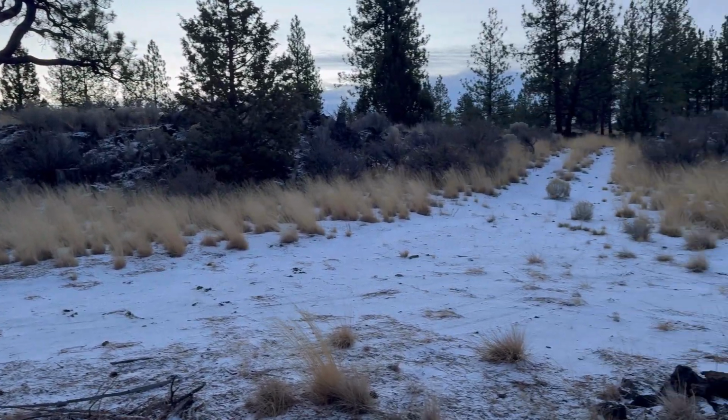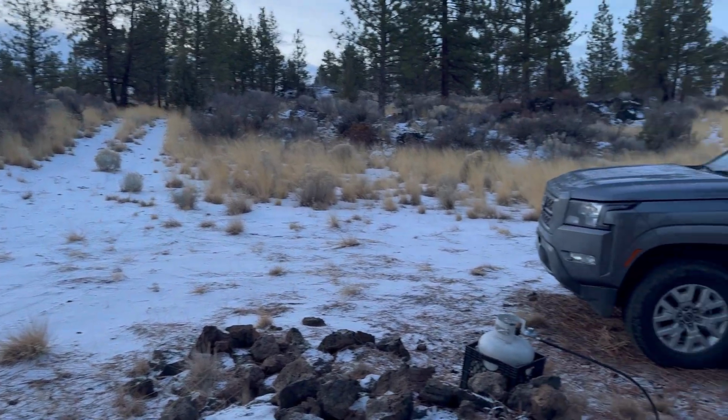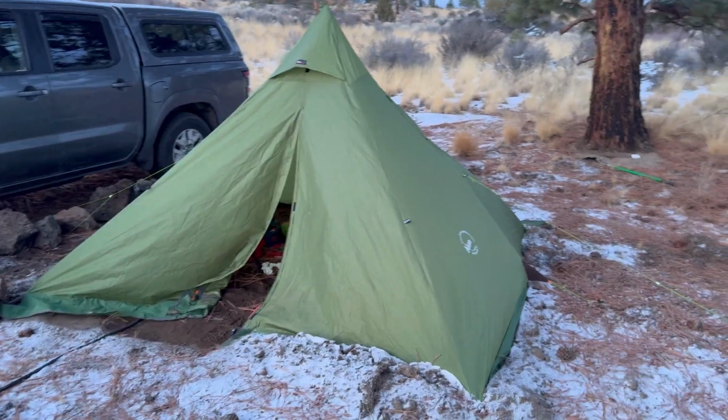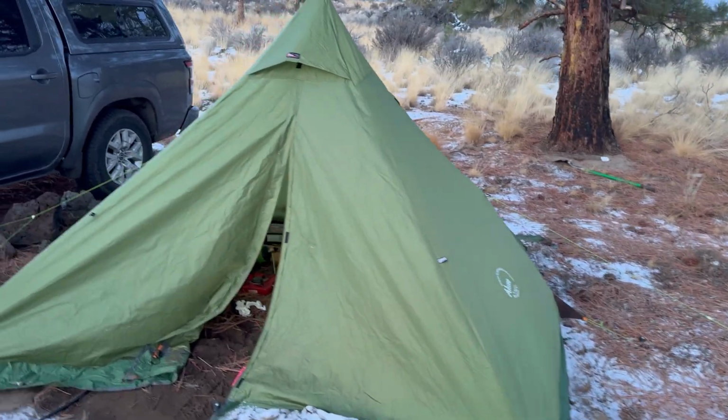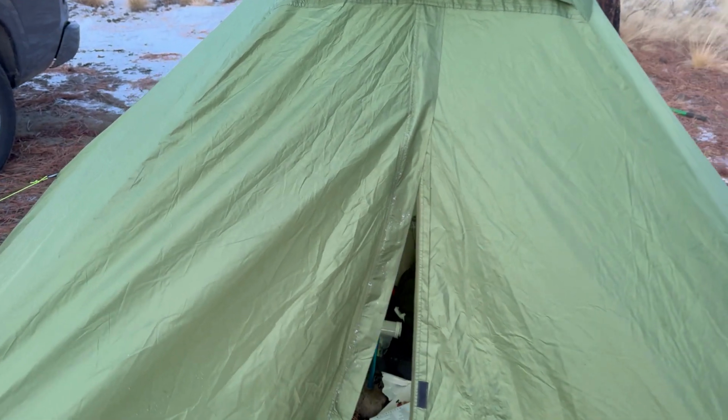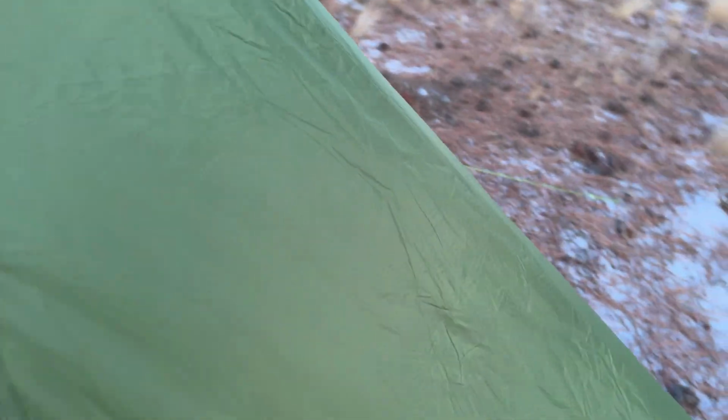Well, made it to the next morning. It snowed a little bit, but not very much. Fortunately, the wind whipping around actually kept the inside of the tent dry, so there's not really any moisture on the inside.